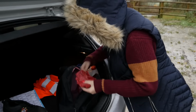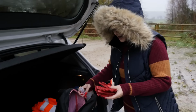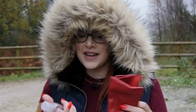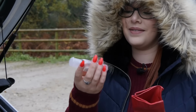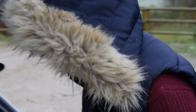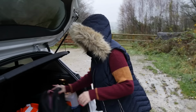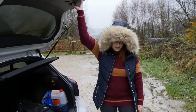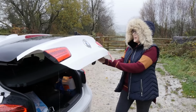And the last few things in my backpack are some driving gloves. Aren't they cute? And I've got some hand gel, just in case you get germy in the car. So yeah, that is everything inside my boot. I hope that was as thrilling as I had hoped. Don't think it was, it's very moist.